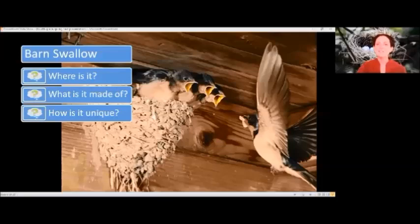And how is it unique? Well, their saliva is really sticky, and their cousins, a type of swift over in China, actually make their nest entirely out of their own saliva. And then people harvest those nests and use them to thicken soup that they call bird's nest soup.